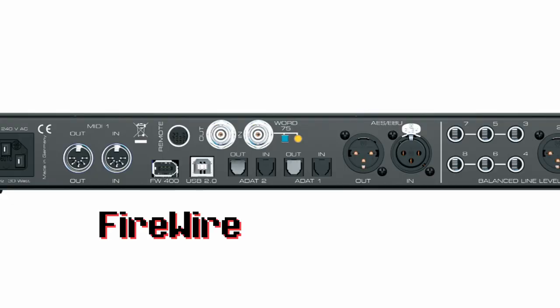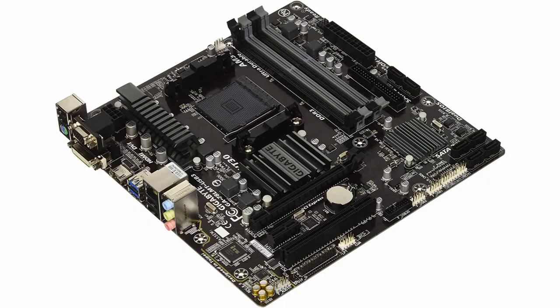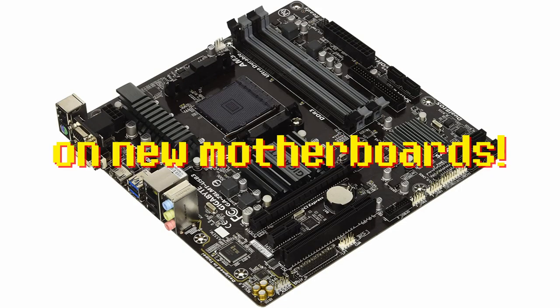The second option, which is kind of a thing of the past a bit, is FireWire. Well, I'm actually using a FireWire interface, but I would not really recommend it as a future-proof choice, because FireWire is a thing of the past. It's not supported anymore by motherboard producers. It's not being manufactured anymore, and there are fewer and fewer FireWire units available on the market. So please think about it twice when buying FireWire.